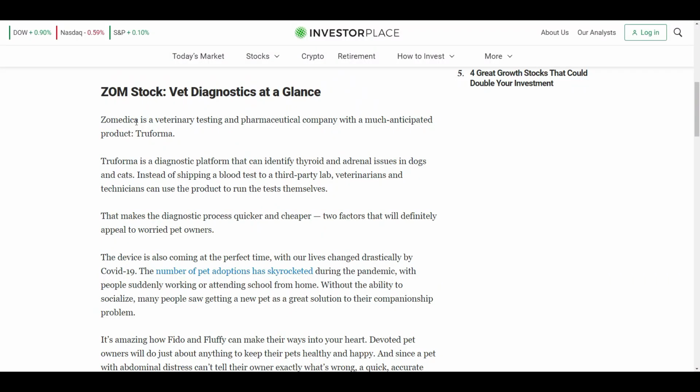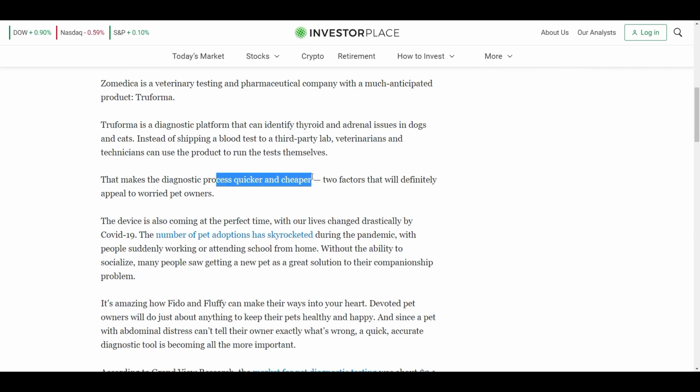Alright, so as we know, Zomedica is launching Truforma at the end of March, and it's basically a diagnostic platform that can identify thyroid and adrenal issues in dogs and cats. So instead of shipping blood tests to a third-party lab, veterinarians can use the product to run tests themselves. So it's basically going to make the process quicker and cheaper. That will definitely appeal to pet owners, and I actually think this is going to be really big.